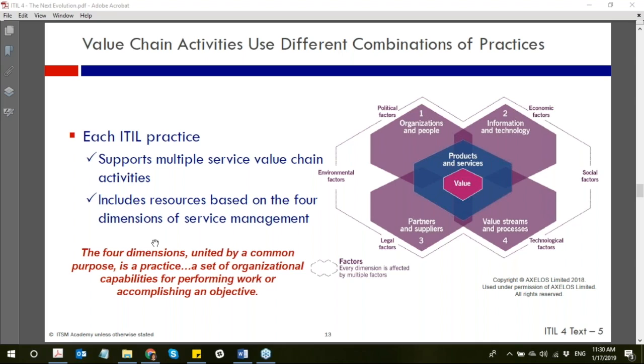So we'll all in time get very comfortable with that taxonomy, from value chain through value streams and into processes. Again, all together, these 4 dimensions come together to equal a practice. It's not just about the process; we need the right people working together in the right ways, leveraging technology, interfacing appropriately with our partners in order to develop the capability that we need to provide services to our customers. So every practice supports multiple service value chain activities.